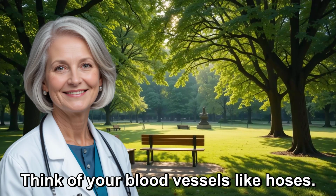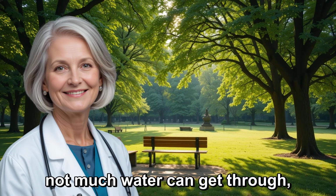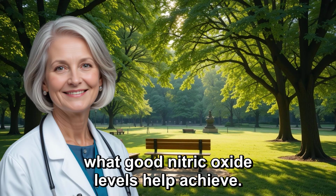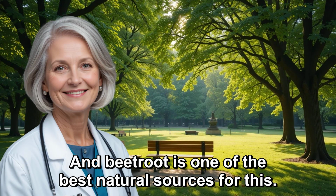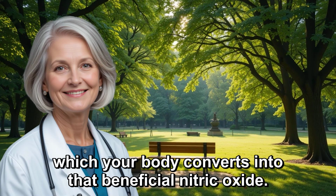Think of your blood vessels like hoses. If they're narrow and stiff, not much water can get through, but if they relax and widen, the water flows freely and powerfully. That is essentially what good nitric oxide levels help achieve. And beetroot is one of the best natural sources for this. It's packed with nitrates, which your body converts into that beneficial nitric oxide.